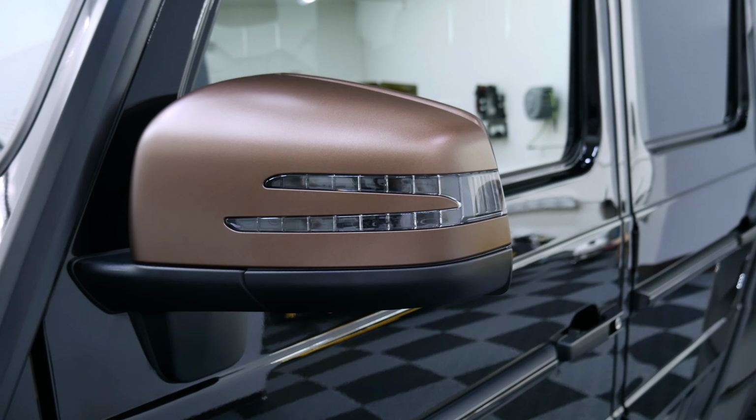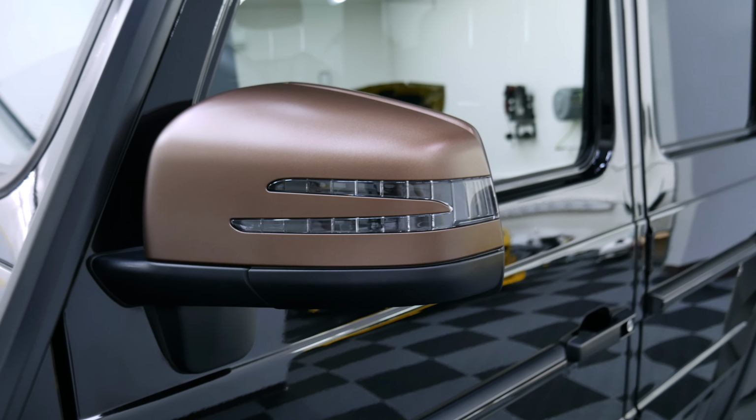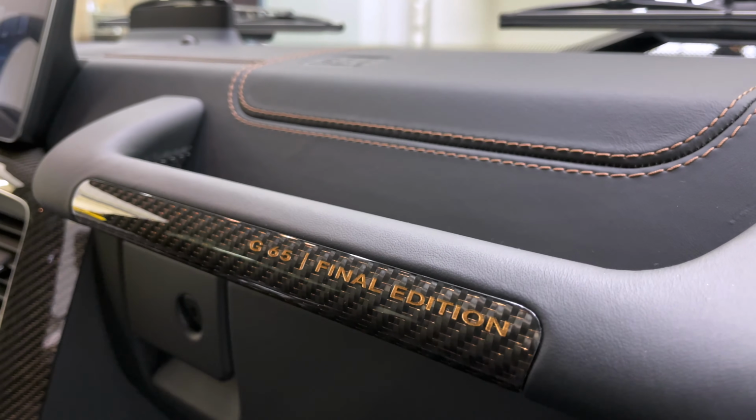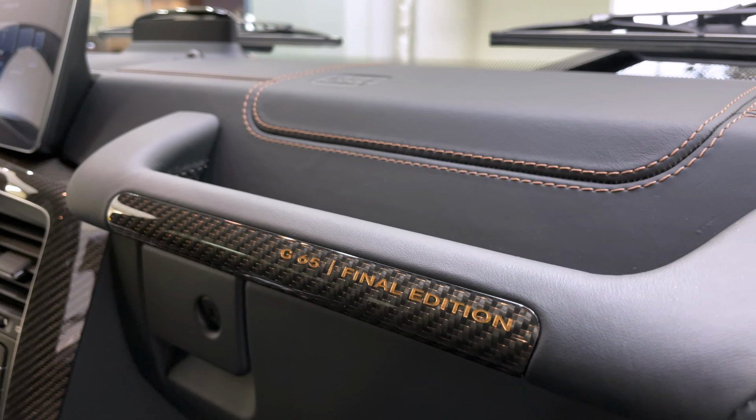The exterior of this G features matte bronze and gloss black accents that complement the obsidian black paintwork. Inside you get Designo black Nappa leather with a carbon fiber effect on the side bolsters and light brown diamond stitching. The carbon fiber trim has bronze strands in it and milled lettering on the grab handle.